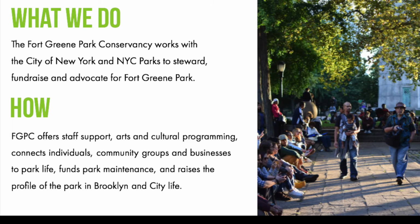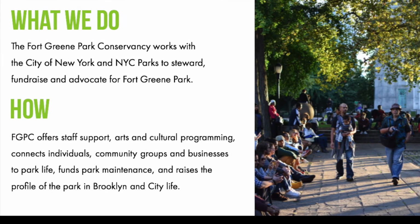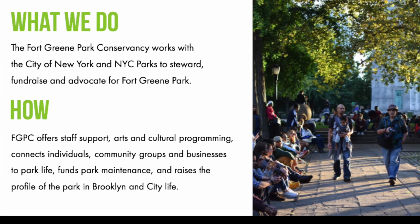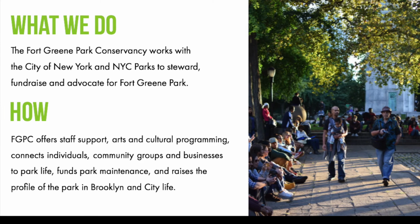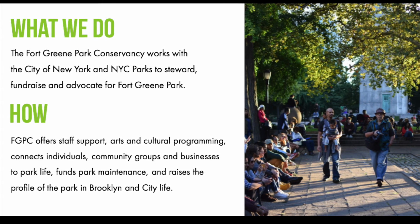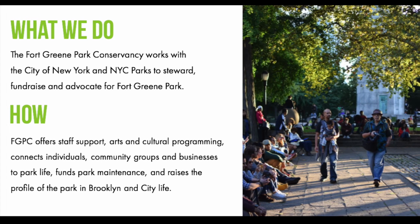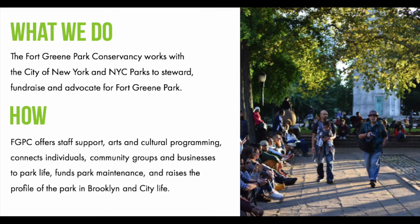What we do: the Fort Greene Park Conservancy works with the City of New York and NYC Parks to steward, fundraise, and advocate for Fort Greene Park. How do we do that? FGPC offers staff support, arts and cultural programming, connects individuals, community groups, and businesses to park life, funds park maintenance, and raises the profile of the park in Brooklyn and city life.